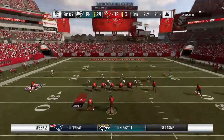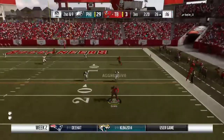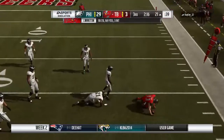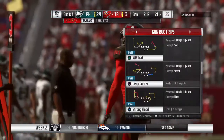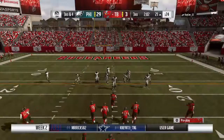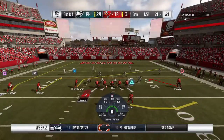Check three. From the gun, Winston. And a catch right side by Evans. And he'll be brought down at the 21, just shy of the 20 in the red zone. That catch good for 5. It's third down. The Bucs on third down, just 1 for 5 to this point. This is 3rd and 4.